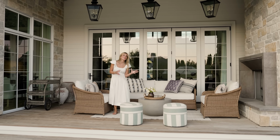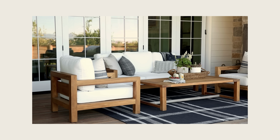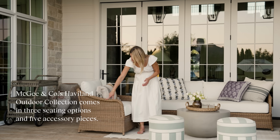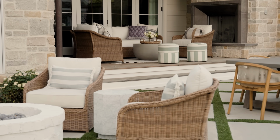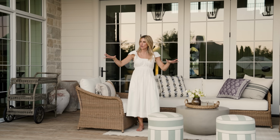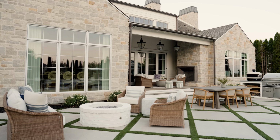I changed out the furniture on our backyard patio for our new Haviland collection. It launched last year and it's quickly become my favorite with the braided trim, and I love this shape of the arm. And so I didn't just do it in one place, I actually did it on our back patio and then around our fire pit as well. Before I had mixing and matching collections, but I went all in on the Haviland with the lounge seating, and then I mixed in our Eloin collection on our dining table.